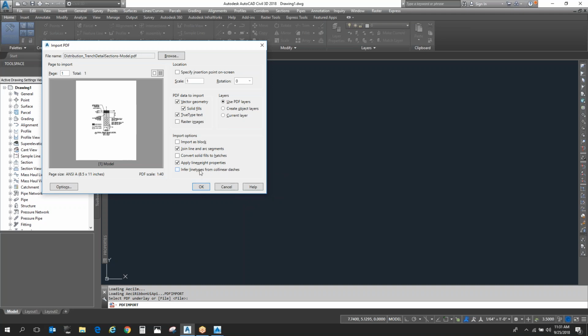This will actually pick up if the PDF has like a center line, line type, or dash. Instead of drawing each dash as a line, it will draw one line and pick up the line type and put it as dashed, right? Or center, or whatever. However, this does not work very well if you have hatches in your drawing. So I'm importing a PDF that is a trench section, so it has hatches. So I'm going to leave this unchecked. I'm going to hit OK.